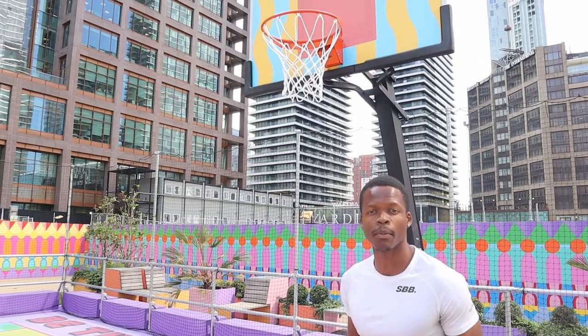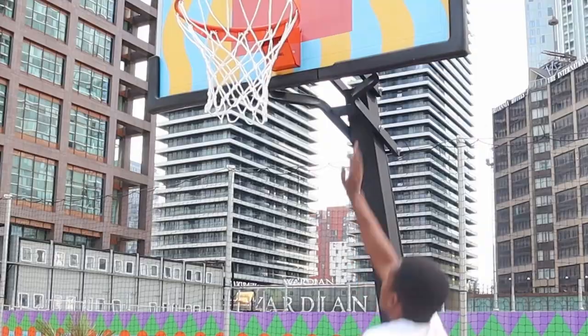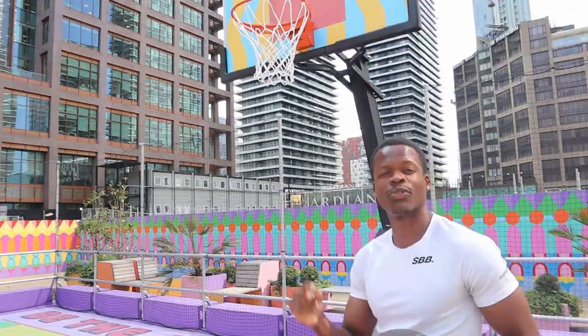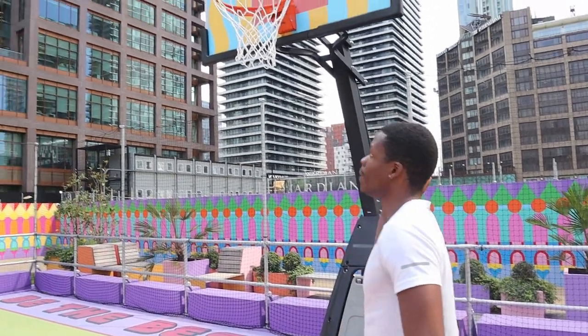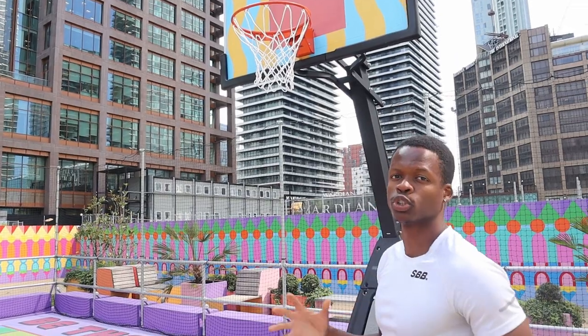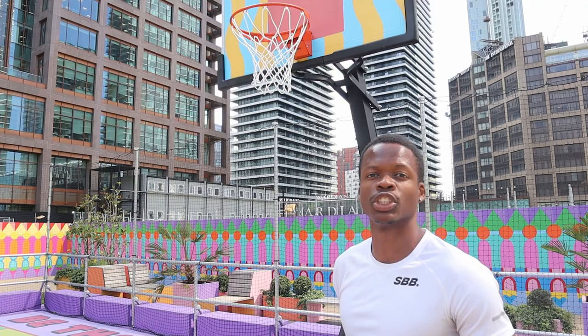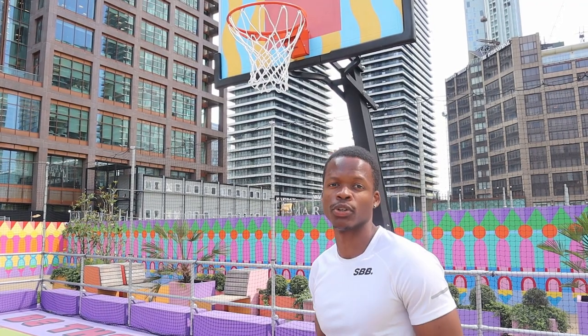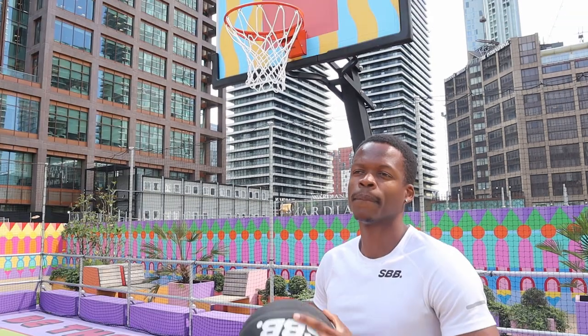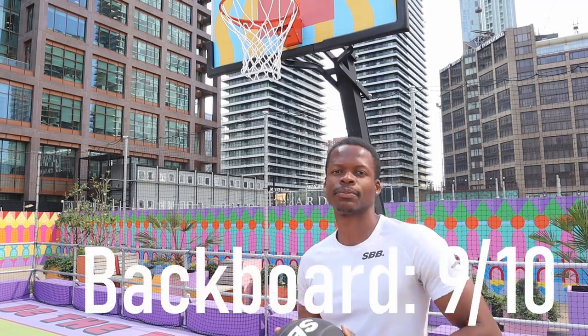As far as the shape of the backboard, it's close to perfect. It's wide, it's tall enough. It's even got these little rubber things at the bottom, just in case you wanna hit your head. As far as the smaller things go, the feedback on the backboard is amazing. It's not too dull or too bouncy, so when you wanna use it for layups, or just use the glass in the shot, it's gonna be perfect for you. All things considered, I think we're gonna have to rate the backboard a nice and solid 9.